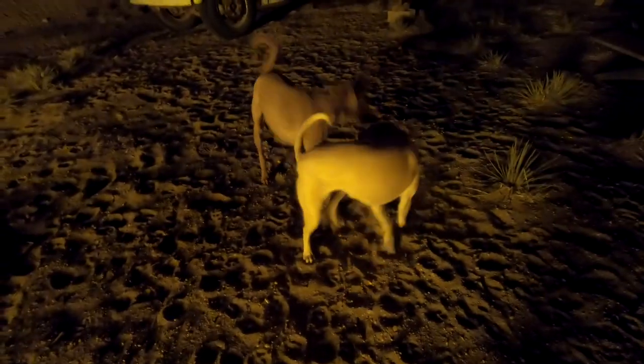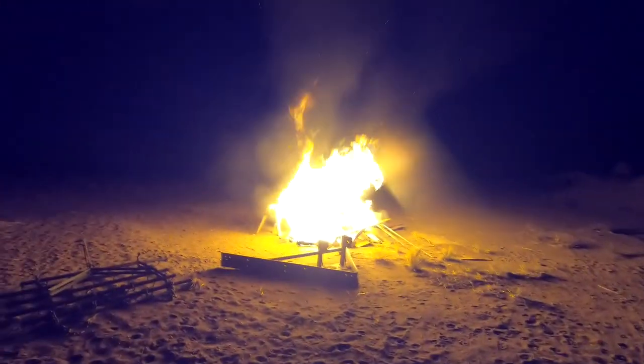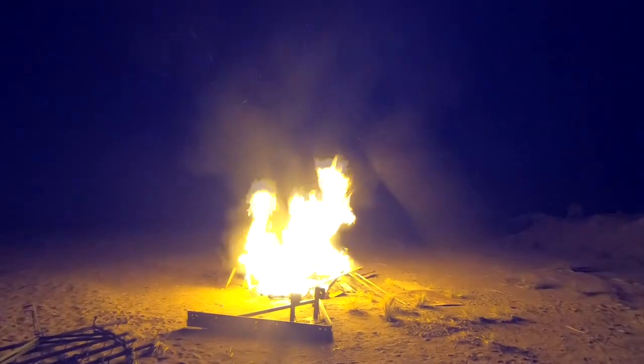You enjoying this, Reba, Roscoe? Are you enjoying this tonight? Yeah, you like it? Don't get in my shadow here. Now those flames are probably 10 feet high, maybe a little higher.